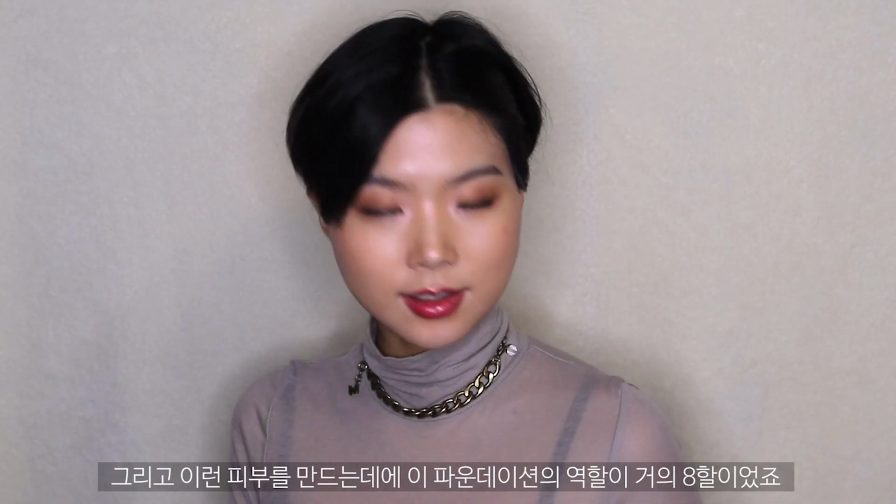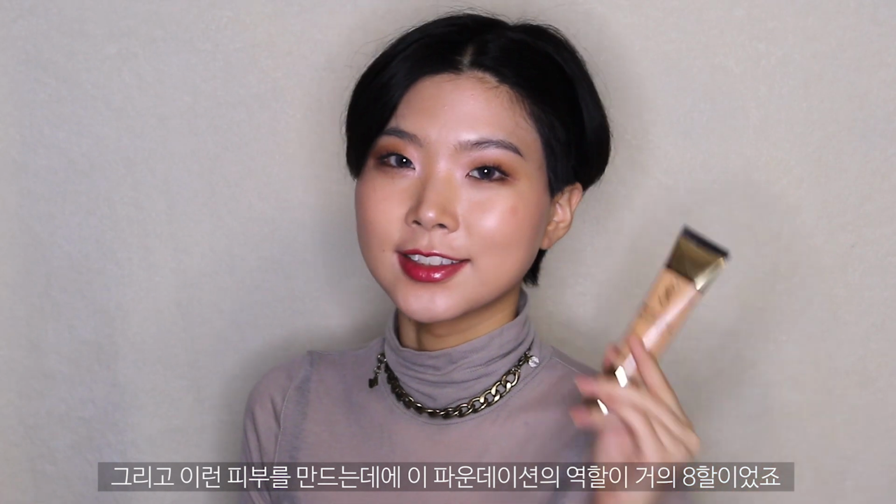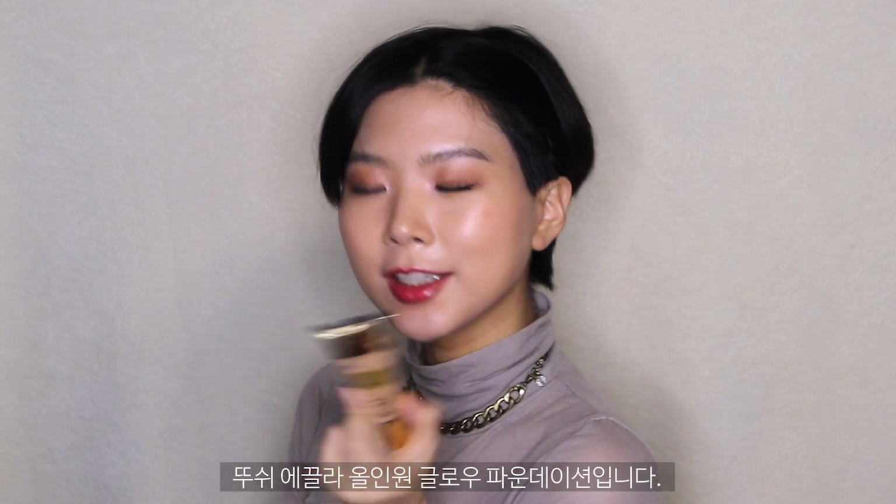Ta-da! And this is the final look. Looks like I have super glowy, really nice skin. And I think 80% of that is thanks to this foundation, which is the Touche Éclat, mind my pronunciation, Touche Éclat All-in-One Glow Foundation. And I actually used this once before. I didn't like it then because my skin was so dry. And now that my skin is in better condition, I absolutely love it. I just love it. The moment I dabbed it on my face was the moment I fell in love. So yeah, this guy is awesome.